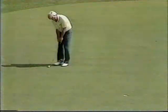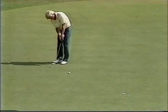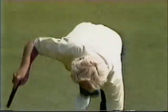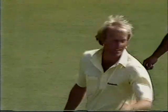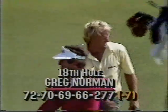To the 18th. Just a moment ago, Greg Norman for birdie. And that means he birdied 16, 17, and 18. What a way to finish. Started at 2 under par and winds up the tournament 7 under. A 66 today.